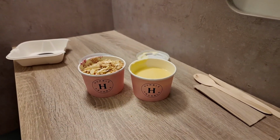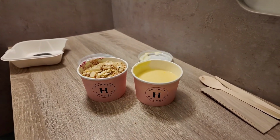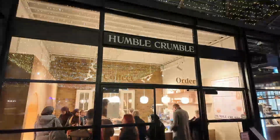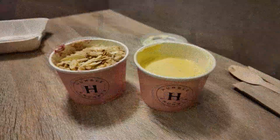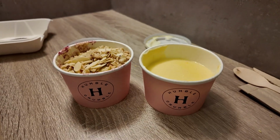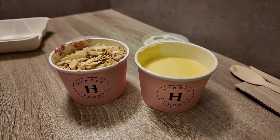Well, after that delicious burger and fries, it's time to try this crumble. Now this, like I say, it's from a place called Humble Crumble. I know they've got a few outlets around London. There's definitely one in Borough Market. I've seen that before. I'm not exactly sure where else they are, but they're around.